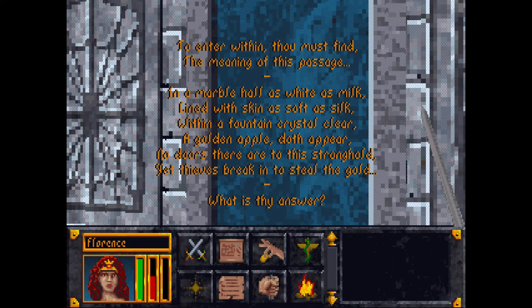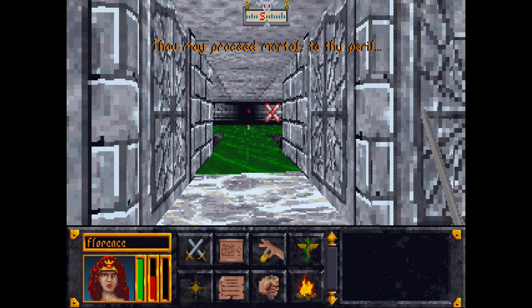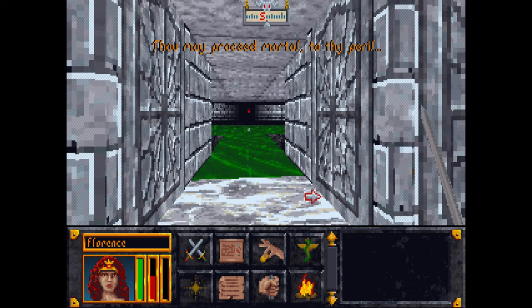To enter within, thou must find the meaning of this passage. In a marble hall as white as milk, lined with skin as soft as silk, within a fountain crystal clear, a golden apple doth appear. No doors there are to this stronghold, yet thieves break in to steal the gold. What is thy answer? It's an egg. Thou may proceed, mortal, to thy peril.